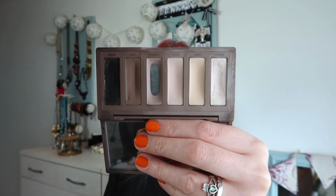For eyeshadow palettes, I have two. I couldn't decide. They're both different, so I totally get away with it. We have the Urban Decay Basics palette. This is fantastic for blending out your crease colours, and if you're just going for a really basic day, you can sweep a normal flesh tone all over your lid, blend out your crease, put a bit of liner on, put some highlight in, you're good to go. Really, really like this palette, and I have used it for the longest time and I still love it.